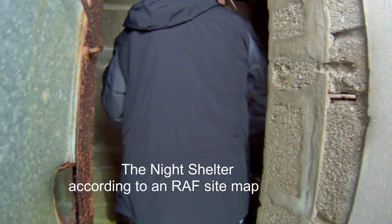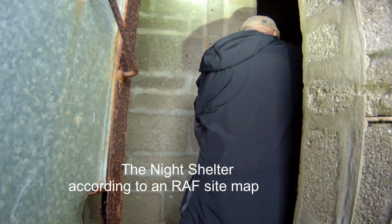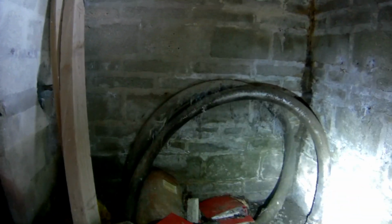Wow, so this has been forced at some point. Somebody's forced entry, not us, I will add. I've just moved the door slightly because it wasn't quite wide enough. Oh, this is crazy. So there could have been bunk beds in these. What I'm going to do, just to be doubly sure, is also rig up my handheld cam.